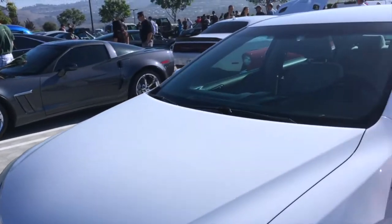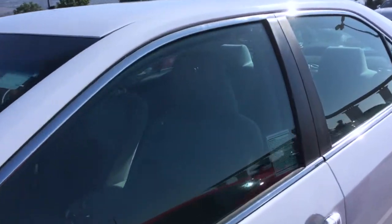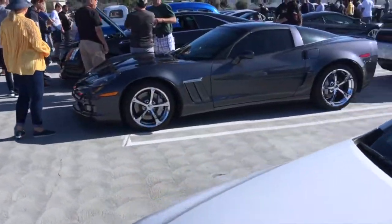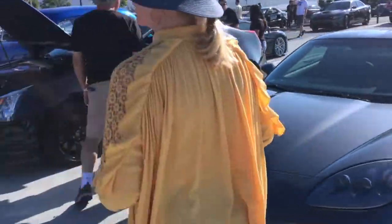Okay, so this is what we do when we get a ring in. We have a little hybrid in here. We do not want cars parked in here when we're doing Cars and Coffee, so we do this. We put this little sticker on the window that says no parking in here during Cars and Coffee. If you're a spectator, please don't park in here. These are reserved for the show cars. Put it out in spectator parking.